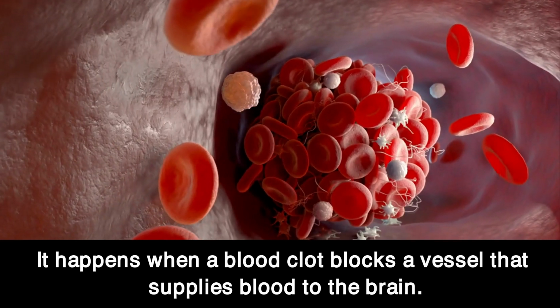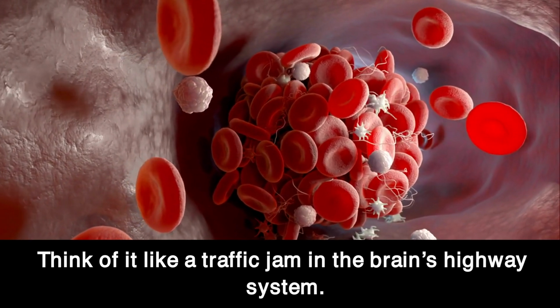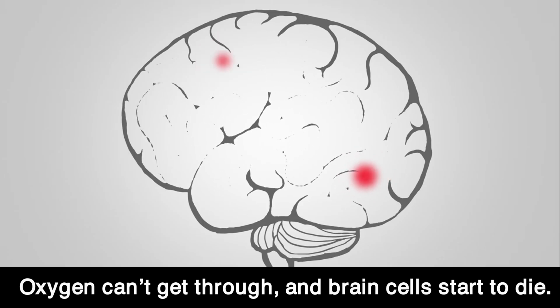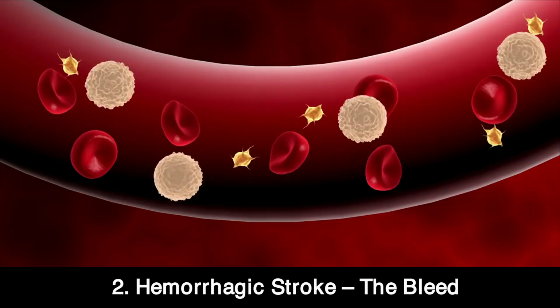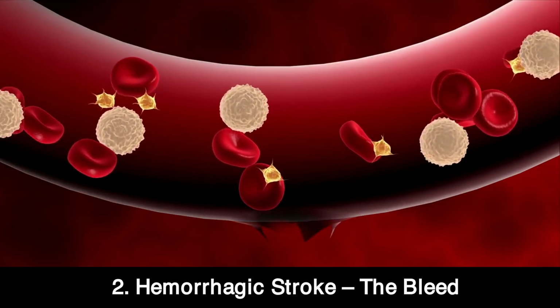It happens when a blood clot blocks a vessel that supplies blood to the brain. Think of it like a traffic jam in the brain's highway system. Oxygen can't get through, and brain cells start to die. Second, hemorrhagic stroke, the bleed.